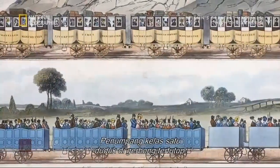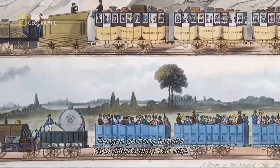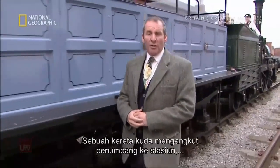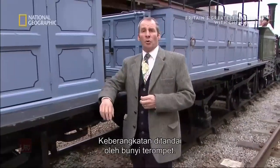First-class passengers sat in covered carriages, second class weren't so lucky, with open carriages that took the brunt of the smoke and steam. A stagecoach delivered passengers to the station where they would purchase their ticket. Departure was signalled by a bugle.